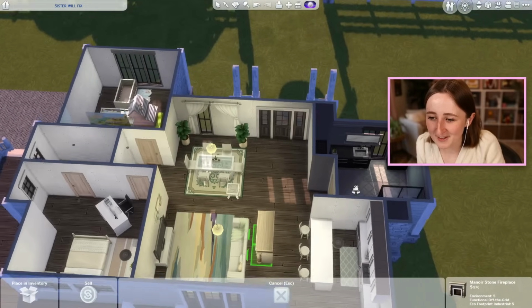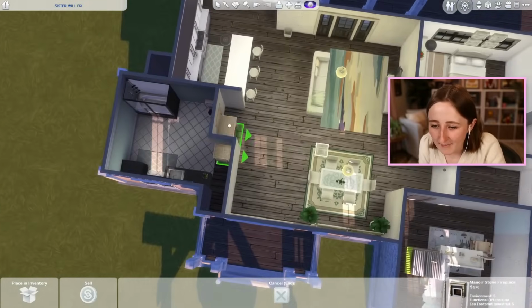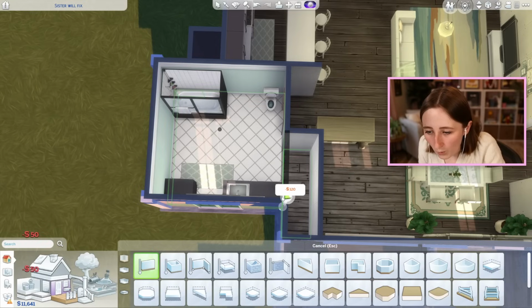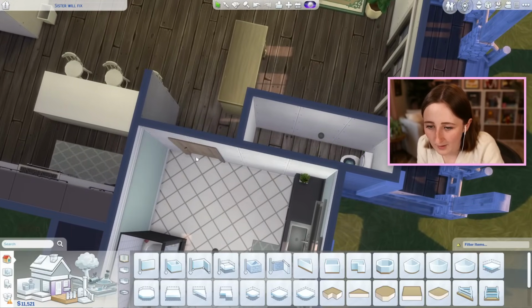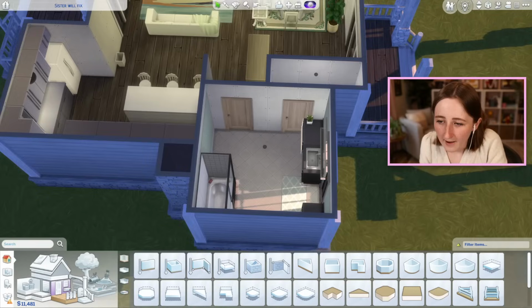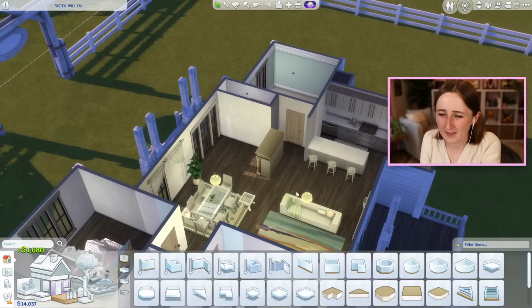Okay, I have officially made this bathroom enormous and like a very, very weird shape. I just wanted to have a little bump out for the door. Ooh, here's an idea. We could put the toilet in here, like a little toilet closet. That happens a lot in real life. And then the rest can be the sink and the shower and all that. Okay, I can work with that.